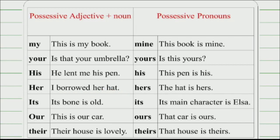Your noun is after your possessive adjective once more. And hers, the hat is hers. Its bone is old, right? Its bone. So bone is a noun. In this case, its main character is Elsa. Its main character is Elsa. That's a possessive pronoun. This is our car, right? Following our possessive adjective is the word car, which is also a noun. And ours, that car is ours. And their house is lovely.